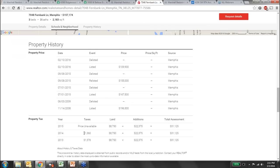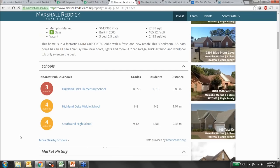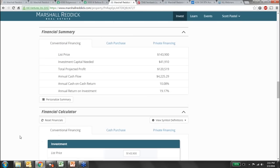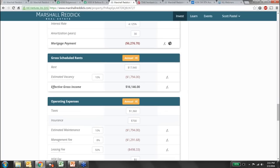So we can see that the property taxes of $1,360 actually came from 2014, and it gives us an idea of how they assess that value. So right now, as of today, 2016, we don't have the information on what the tax value is or the property taxes on this particular property. So if we go back to this property, we scroll down and we go through the expenses, we're looking at these taxes.